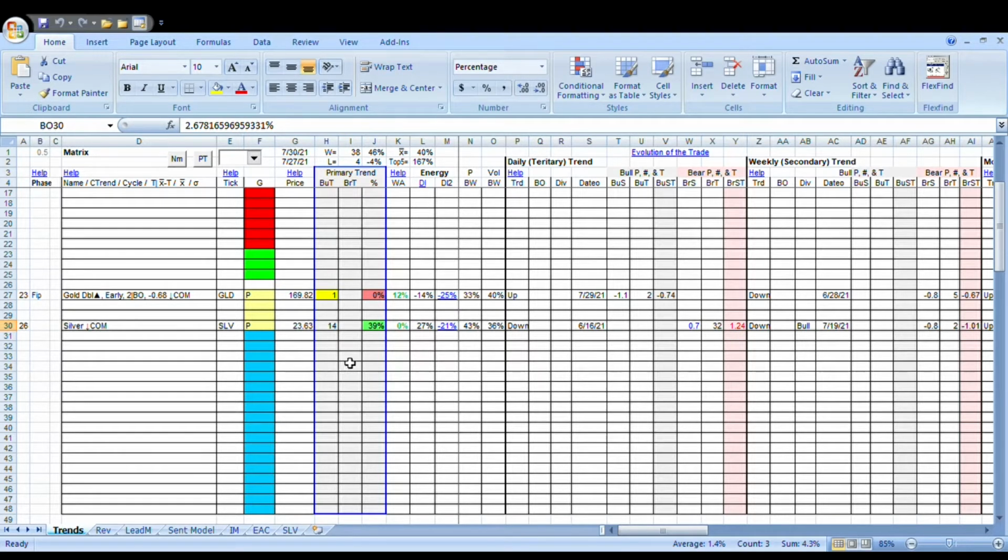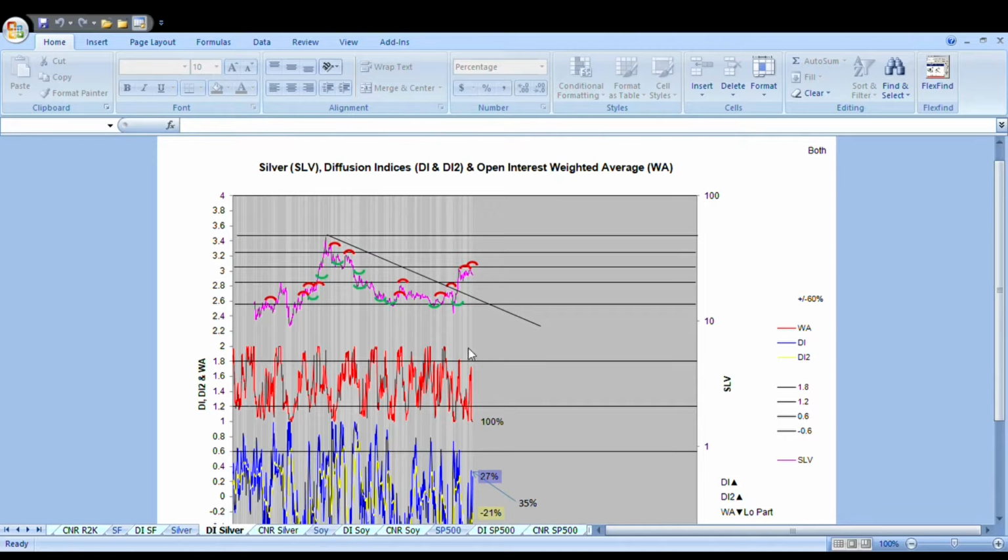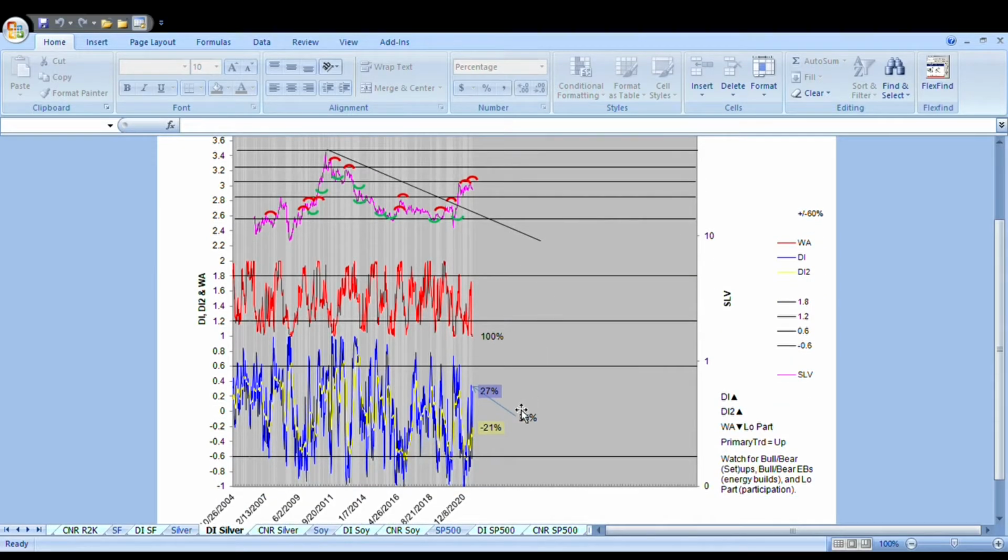I think we're going to have to take a look at those specifically, and I have to pull up my interactive charts to do that. So while this loads, we'll get this up in a second. And it should be up, and there we go. We see silver's DI. Here silver's DI is at 27 and 21.